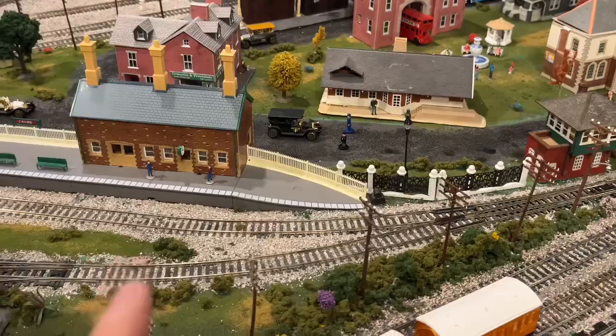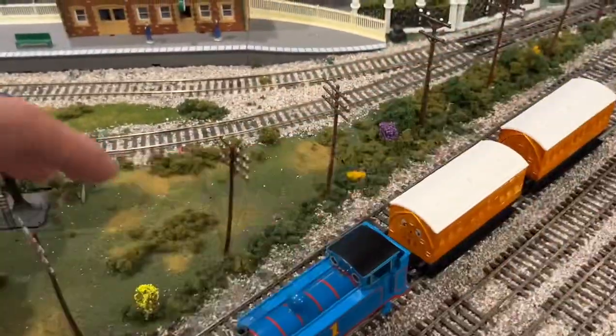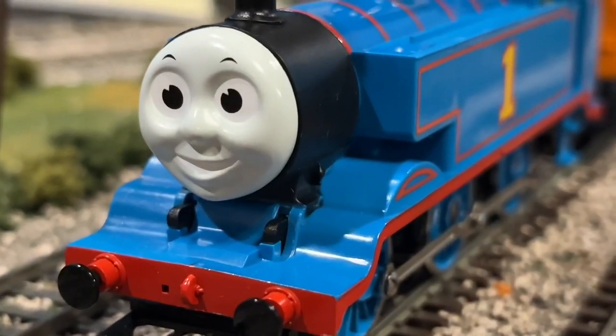then I'll show you some of the features and stuff, and then I'll probably run Thomas at the end because he'll be the last loco I ever run on my layout, which is, I don't know why I'm getting sad. This is Thomas the Train Engine, but okay.